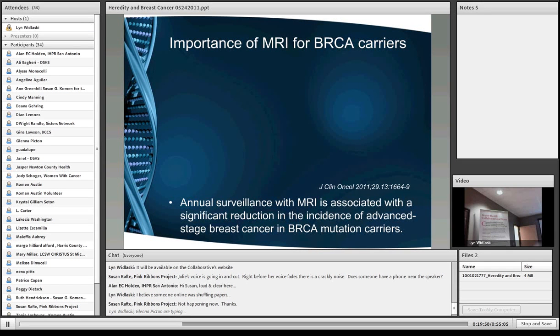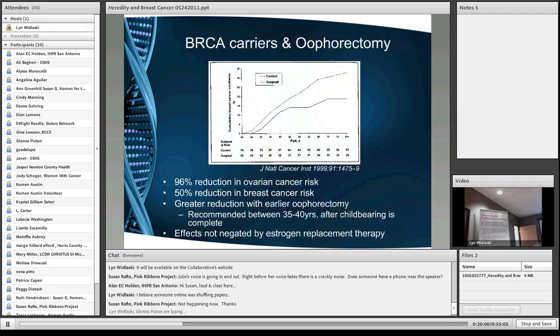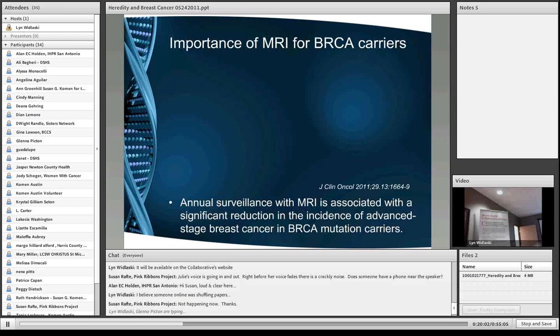This study showed, the images aren't coming through. Back up one. Sorry about that, you guys are missing the graphs on this one.